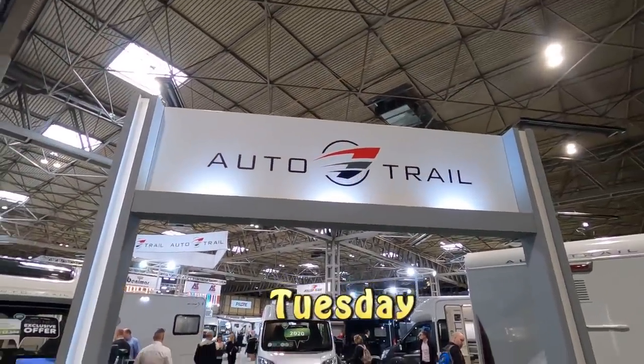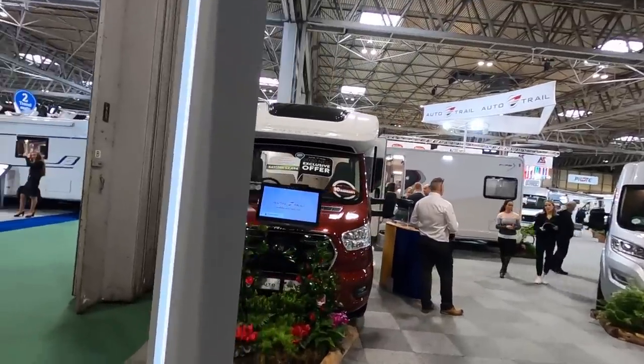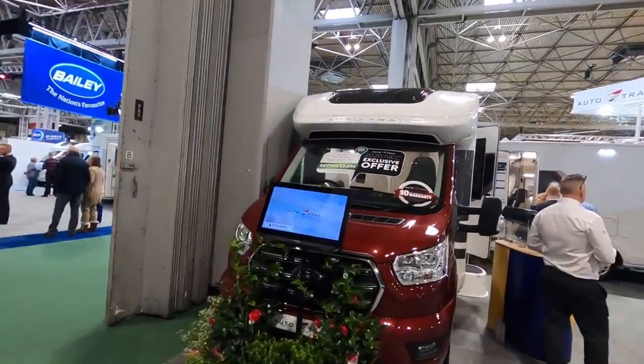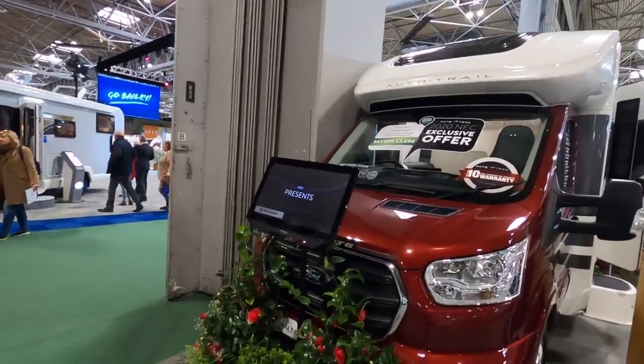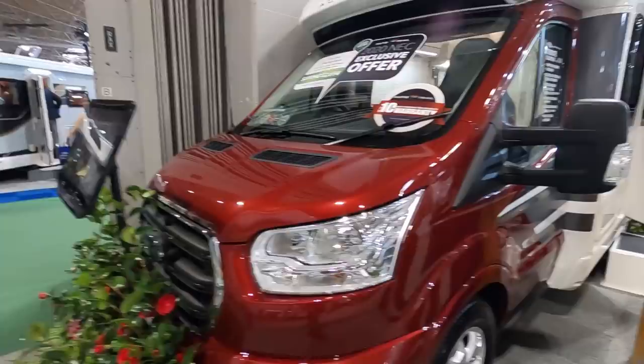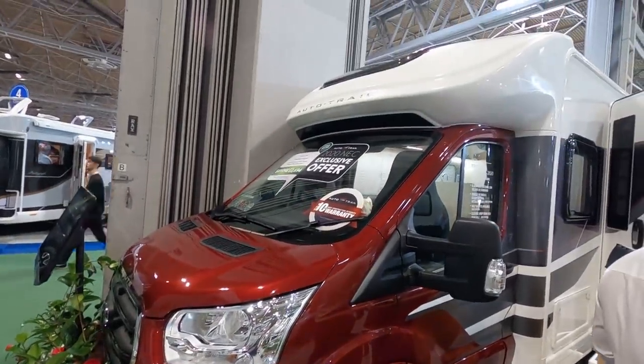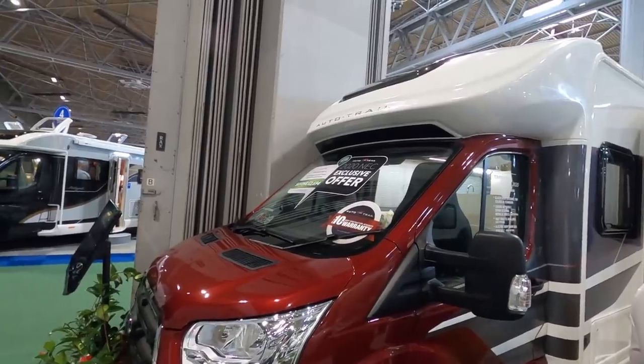So this is the Autotrail stand that we visited on the Tuesday, the first morning of the show, and we went there to film the Autotrail Tribute F60. Now when I filmed this and got back, I discovered there's no sound for some reason, so that's why I'm doing a voiceover. A very nice red cab.